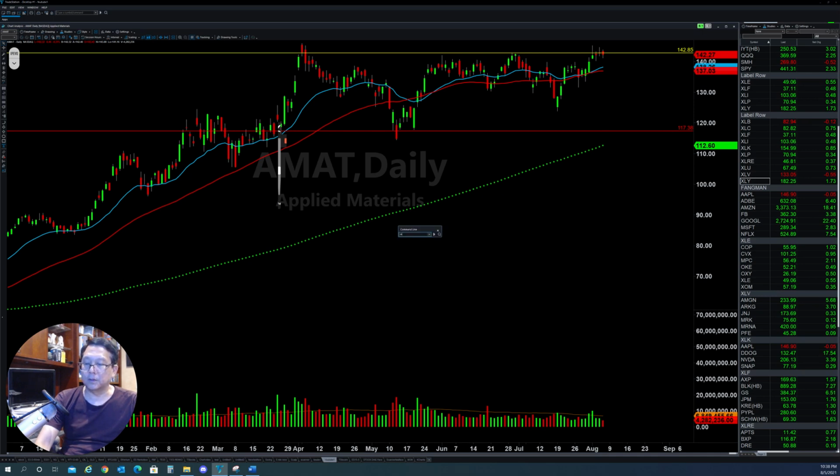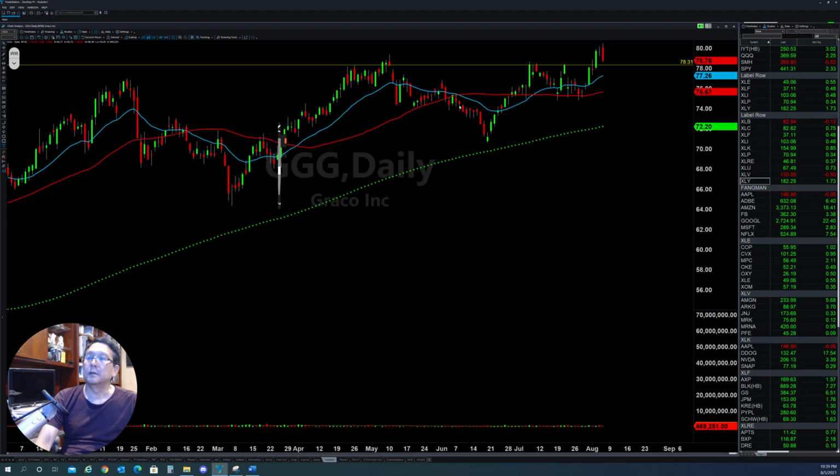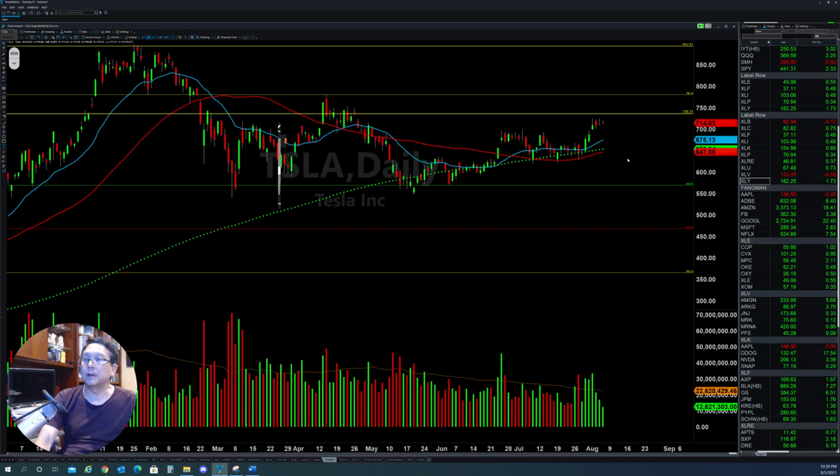Nike, that's another one that we talked about last week. It still rumbles to the upside there. And GGG, this is another one that shot up, but they broke out and then pulled back to retest. Let's see if they can hold up at this level here. This is an important level for them to hold. Okay, so they jumped up a couple of days and then people took the profit. Tesla is also on our list there. They went up and hit the resistance, so now they pull back sideways before they can find a way to push it back up again.